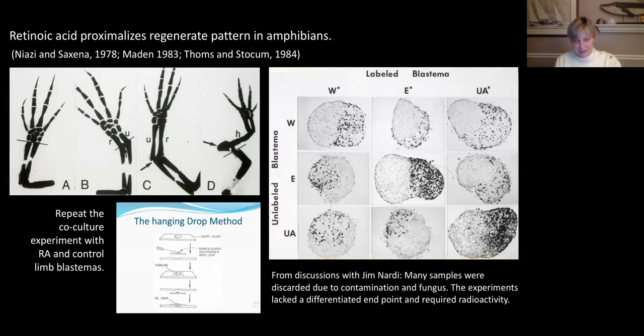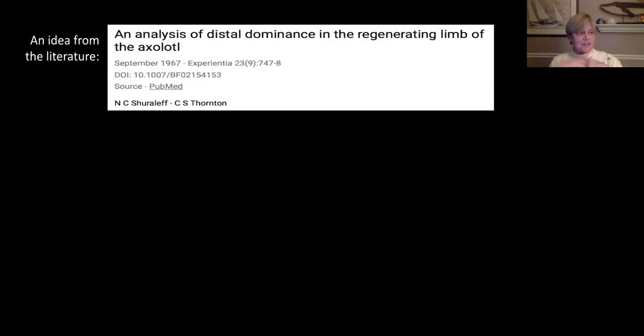And I said, Jim, tell me about these experiments. And he said, well, many samples are discarded due to contamination and fungus. The experiments lacked a differentiated endpoint because they didn't culture for very long, and they required radioactivity. And Dave was really keen for me to start these experiments, but as a young graduate student at the time, I was doing a lot of reading.